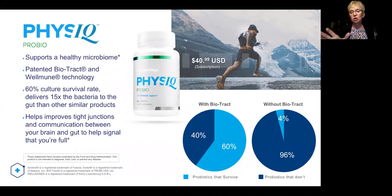And if you look down over in the screen, in the right-hand corner, do you see those 2 round circles? You'll see the one over on the far right shows that without BioTrack, only 4% of the healthy probiotic bacteria in that pill will survive. In other words, your probiotic isn't doing much for you, right? And with the BioTrack, 60% of the probiotic bacteria will survive. And the other thing that's great about this is it's shelf stable. You don't need to refrigerate it, right? So just in the process of transporting a probiotic, just getting it from the manufacturer to your house, you're losing a lot of those healthy gut bacteria just in that process.